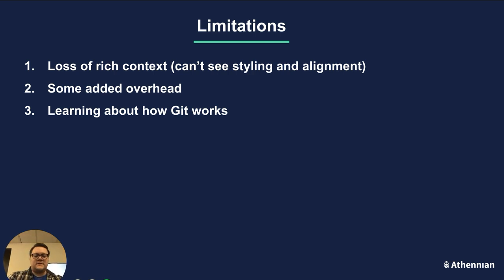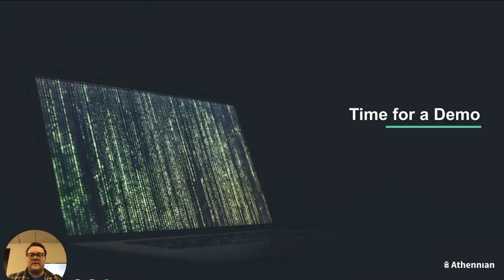Yeah, and then just a bit of learning on the side, to understand, oh yeah, okay, this is why it's structured this way. But yeah, time for a demo.